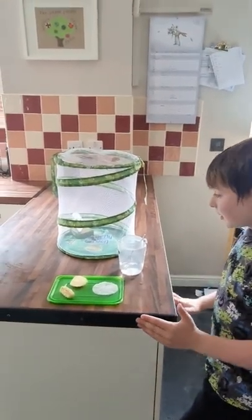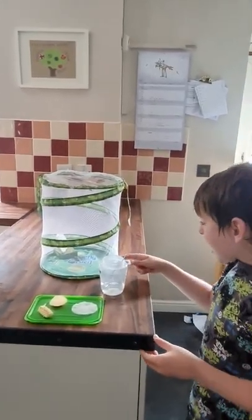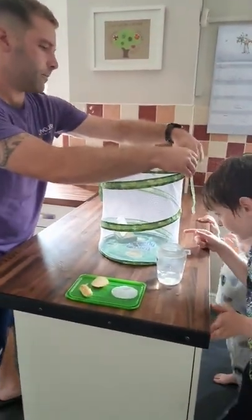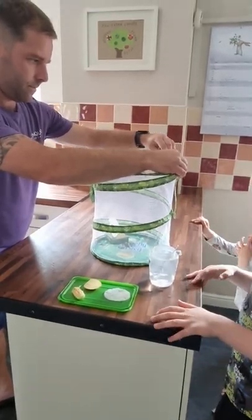And not all the chrysalises are quite on the station. One of them has fallen off. Actually, no, two of them have. There's two ones. Yeah, there is.